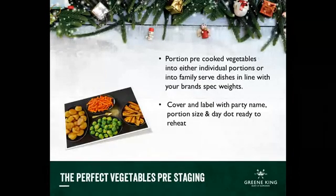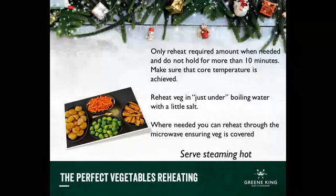If you've got to put 3 or 4 different veg onto a plate on Christmas Day, that's going to slow down the kitchen. But if you've got these dishes with carrots or broccoli or sprouts in, it's just going to really speed up the process and also help you keep the food warm as well. I did mention at the start that one of our biggest complaints was cold veg. So making sure when we put the veg on the plate or it leaves the kitchen, it is hot, it is steaming hot. Heated is key.